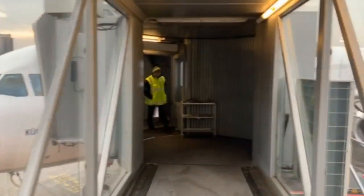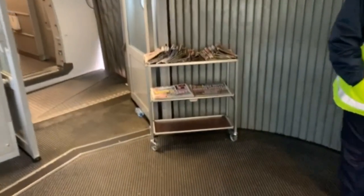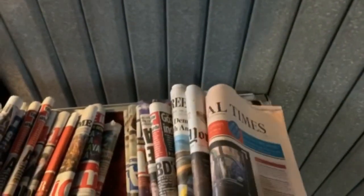and off we take off from Warsaw. You have the newspapers if you speak Turkish. I don't think they even have English newspapers. Yeah, they do. Goodbye.